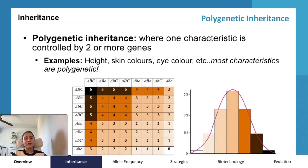Polygenic inheritance refers to the phenomenon where a single characteristic is influenced by the interaction of multiple genes. Unlike simple Mendelian traits, which are governed by one gene, polygenic traits such as height, skin color, and eye color in humans are controlled by the combined effect of several genes working together.